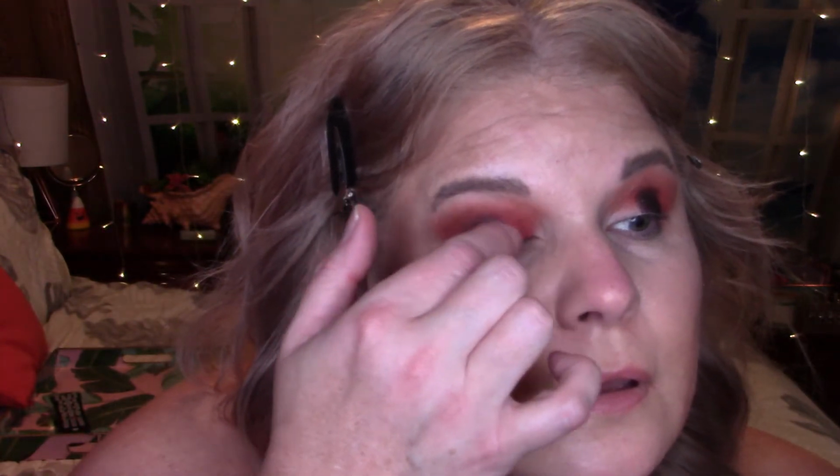Okay, so for the inner part of my eye, we're going to take this gorgeous shade called Puppy Love, and I'm going to lay that down. Wow. I love that color. I'm picturing that color all over the lid, just that color, and then maybe for the holidays some gold in the inner corner, some greens in the crease possibly.